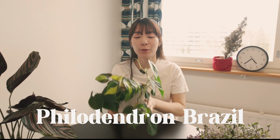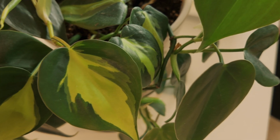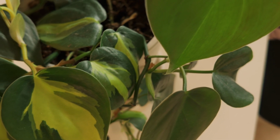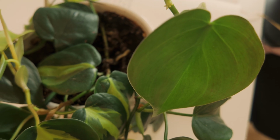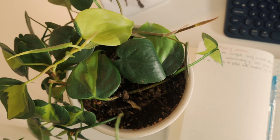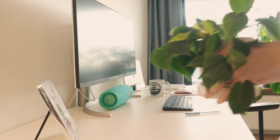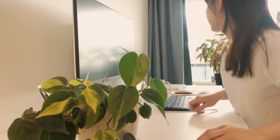The first one that I have here is the Philodendron Brazil. As you can see, they have very specific, beautiful lines in the leaves. This plant is perfect for beginners. It can be a companion for your home or your office. It thrives very well in medium to bright sunlight, and it can also tolerate low light in the winter months. I placed philodendron on my table, adding a touch of green to my working space.